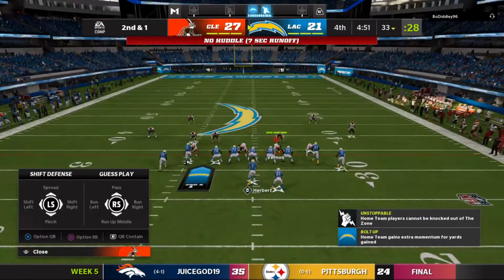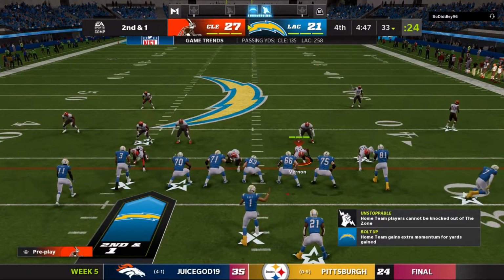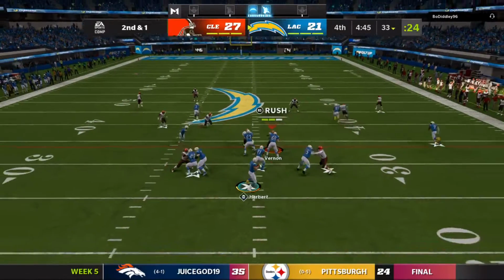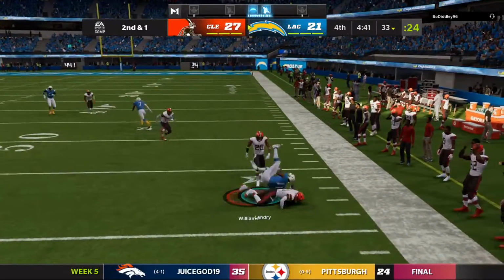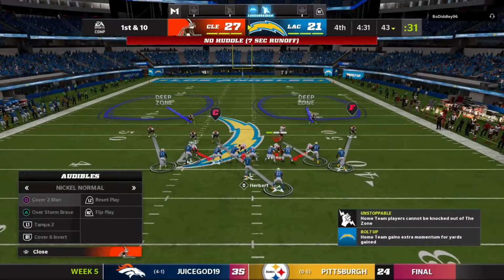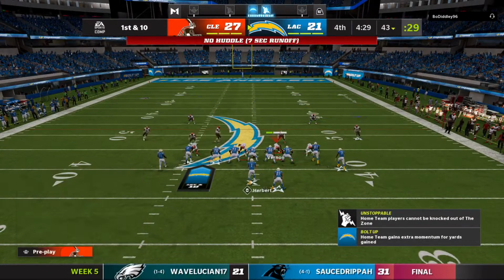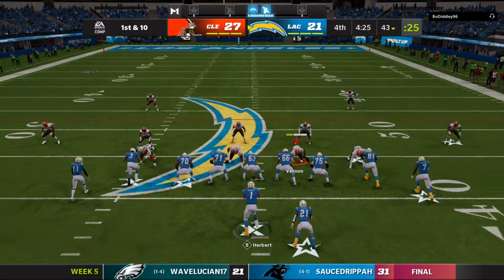2nd and right at a yard. It's a gain of 9. Brings up 2nd and a yard. A play fake, and now Herbert to throw. Again, he's got that man Landry. And they get him down, but not before he takes it across the 40-yard line. Back-to-back good plays have him on the move.